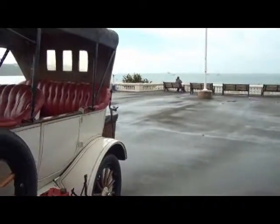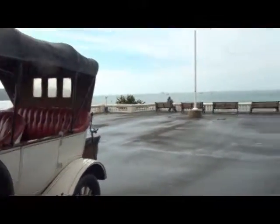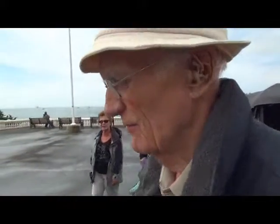Is this your vehicle? Yeah, it's just right there. What's your name? Sid Cooper. And how long have you had this? I've had it for 12 years now. A friend of mine had it before, so I've known the car for about 25 years. Have you had classic cars before, or have you got more than one?